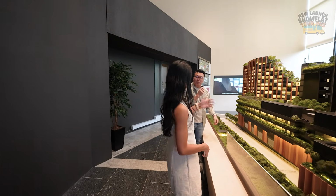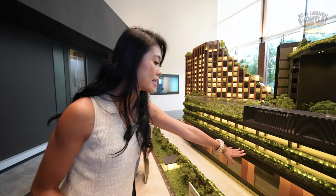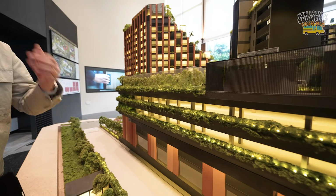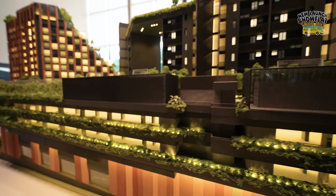I think they created a very good buffer here also. Very good buffer, because like you can see, even the car park is level 4, level 5, and your resident units only start at level 6. Yeah. So this is like an additional buffer for the potential noise also.